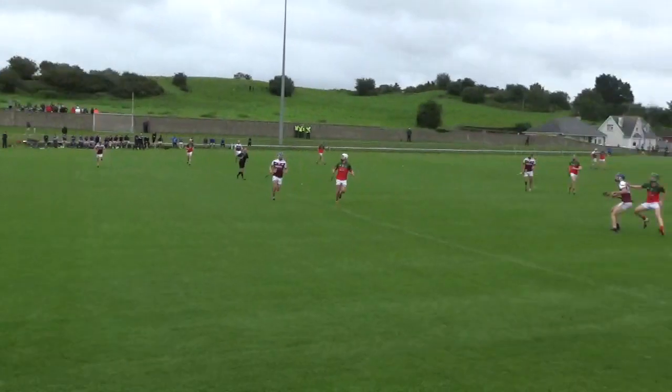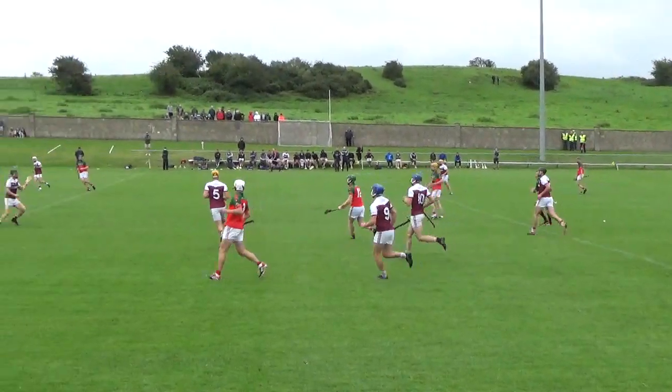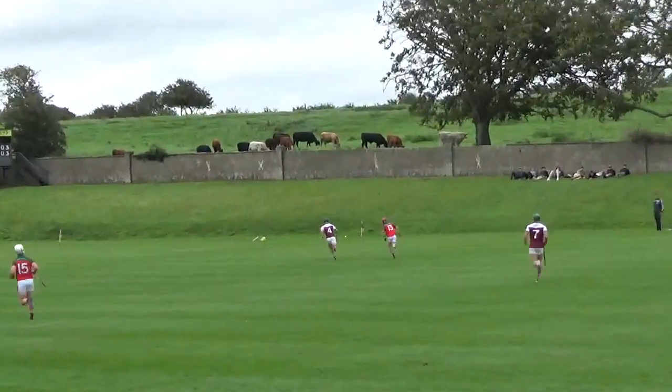Hook out from Kevin Nolan. It goes down on top of Paul Cody. A good threat in the air for Clara, but a Village man gets in front of it. He was unlucky.